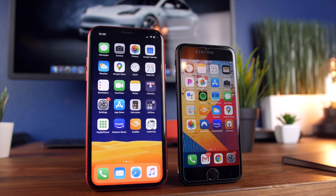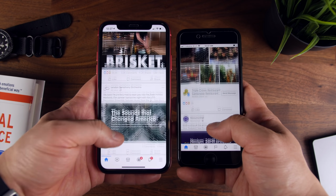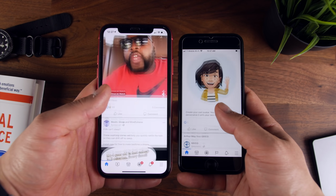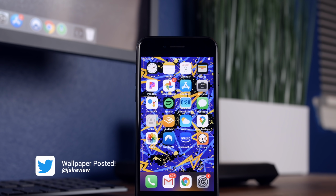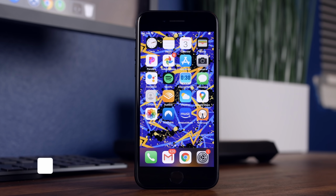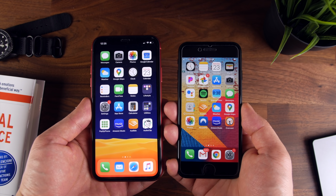At the end of the day, I think it really comes down to preference. If you've already made the leap to larger, all-screen type of phones, you're gonna enjoy the 11 way better, but if you've avoided bulky devices and have been waiting for a new, but smaller iPhone to be made, the SE is gonna hit the nail on the head. Now let's go back to the displays for a second to talk about quality.